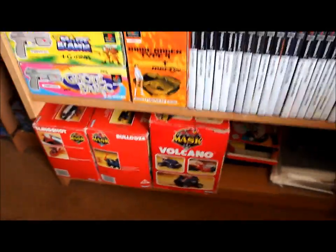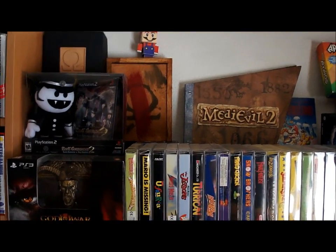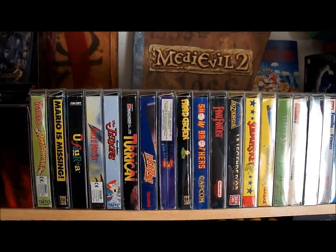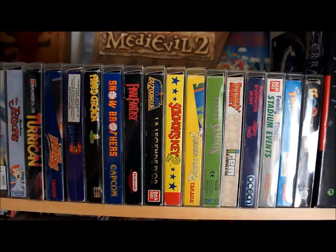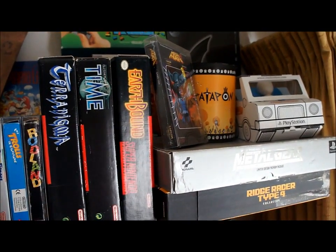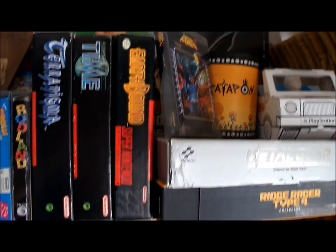Then some complete mask stuff. It's a little side collection project I have. Top left, God of War, the first PSP version press kit. Can't think of the name at the moment. Medieval 2 press kit. In the front we have some rare NES games, with the most infamous being Action 52, Stadium Events, Rodland. Over here Mega Man 9 press kit, sealed, Patapon press kit, Mod Nation Races press kit, Earthbound.